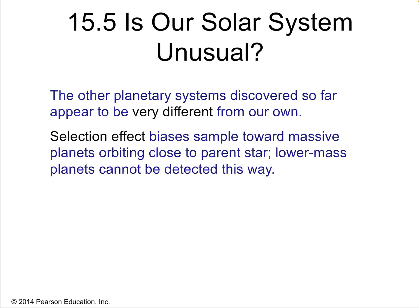Well, the other planet systems discovered so far appear to be very different from ours. Hopefully that's become clear, right? Because we talked about that most of them don't seem to have Earth-sized planets, and most of them seem to have lots of large planets, some way bigger than Jupiter, those brown dwarfs, and many Jupiter-sized planets that have these incredibly tight orbits, really close to their star. Well, there's something here that's probably dominant, that what's probably happening, and that's a selection effect bias.